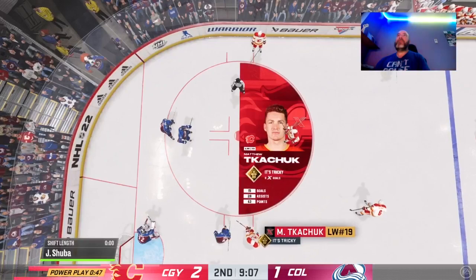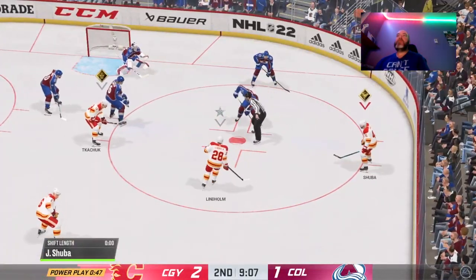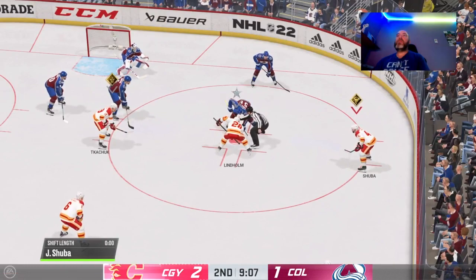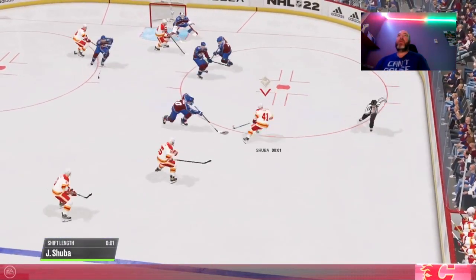Tkachuk's a fan favorite because of his skill and creativity. He brings wild plays to life with his It's Tricky Zone ability. And guys, he's a player that really pushes the boundaries of what's possible on the ice.